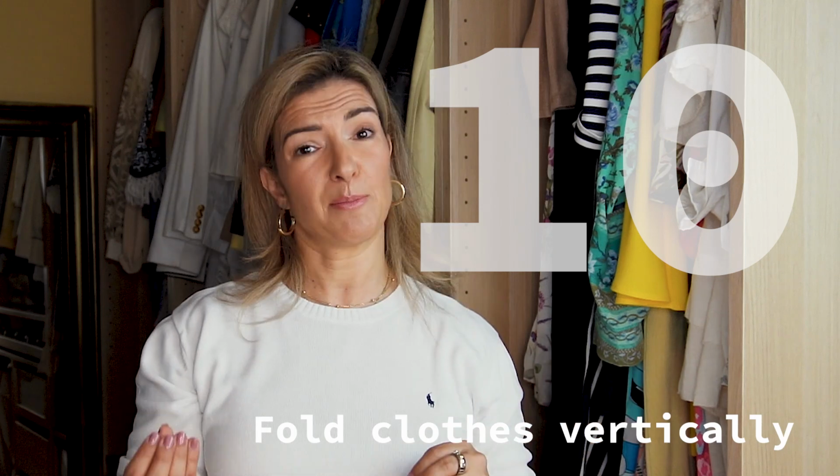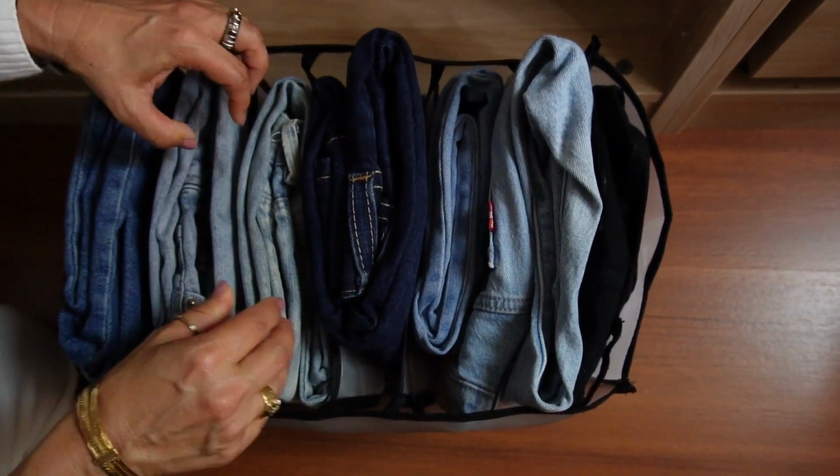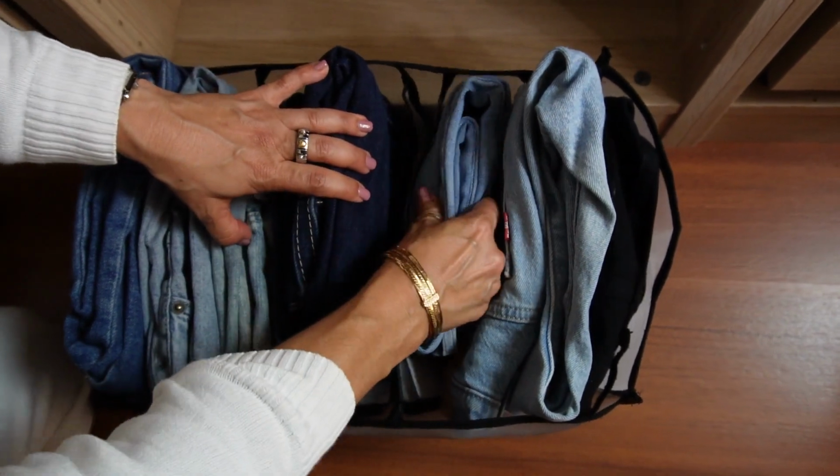I mentioned hangers, I mentioned drawers, I mentioned hanging a lot of the items, but some of them need to be folded. How do you fold them? Well, that is entirely up to you, but I recommend that in your closet, unlike your bag if you saw that video, fold them vertically so that you know exactly where everything is and what you have. So again, it will avoid you overspending and makes it easier to pick out any items in the morning.